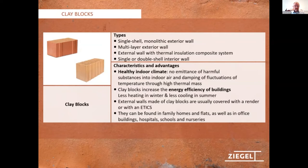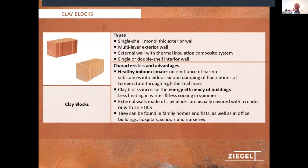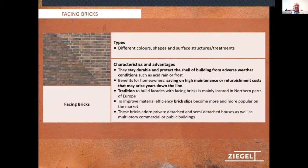Nowadays, with our top products, and I guess my colleague Mario Kubista will show you some of these products later in his presentation, we can reach any energy efficiency standard required. Nearly zero energy building is no problem with such monolithic blocks. They are normally used for family homes and flats, and sometimes also in office buildings, hospitals, non-residential buildings.